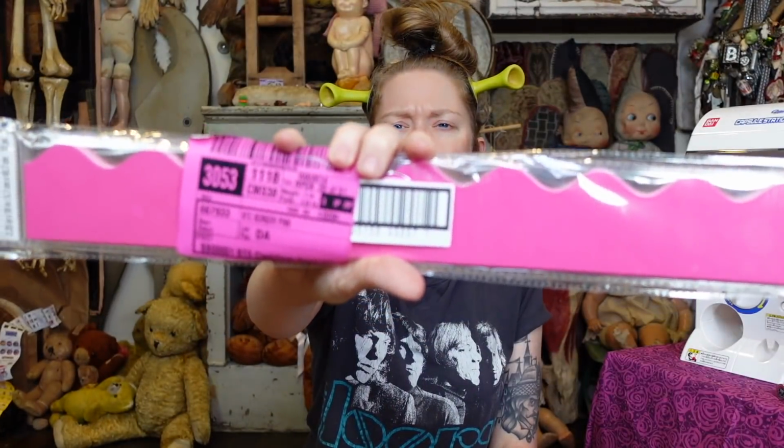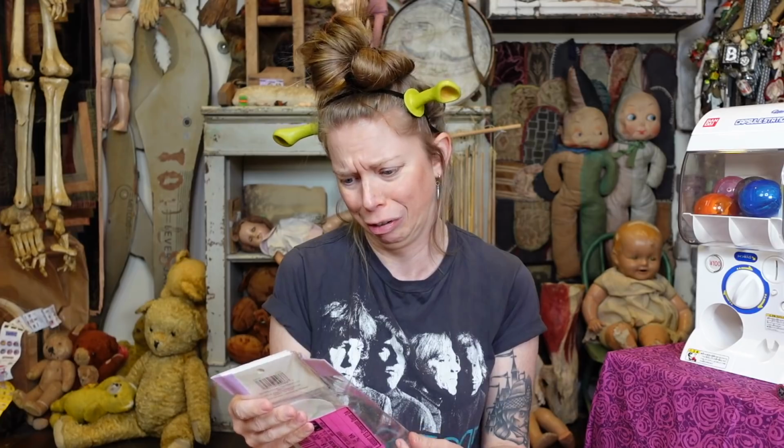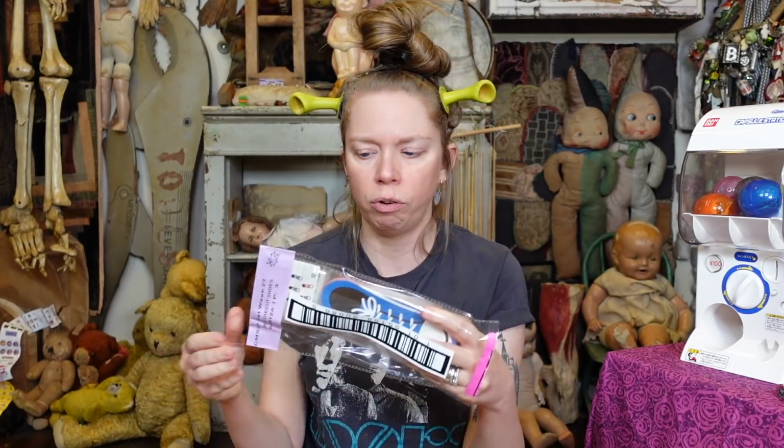So we have 3 more pink wave trim things, whatever we want to call them. Oh my gosh, these are cute too. This is giving me elementary school flashbacks.